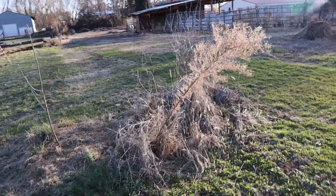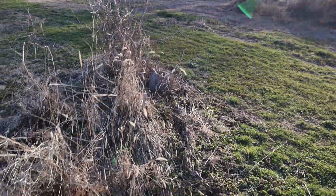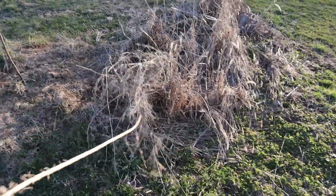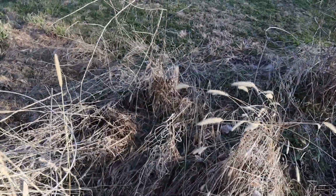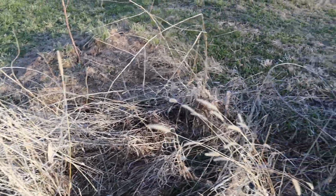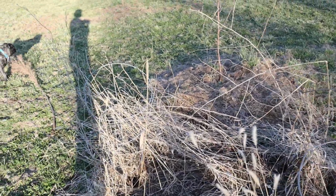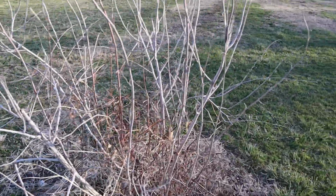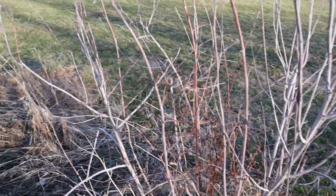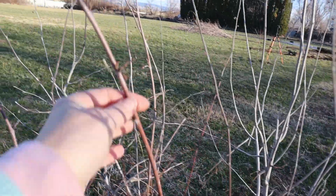Over here, I had another kind of guild started, and again, weeds took over, and the Bermuda grass and other grasses. Again, I had asparagus planted here, and I'm not sure how much they survived. We'll see if anything pops up again. This was another filbert or hazelnut, and it too had a lot of dead branches this last summer, but I still see here again, like the other one.